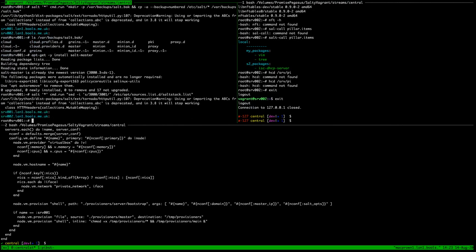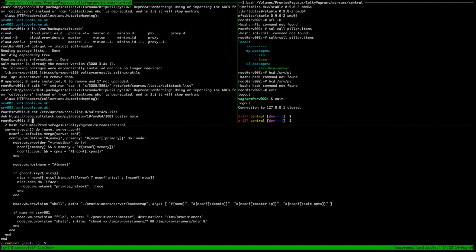Now we can confirm that that's happened on our master. We can do etc/apt/sources.list.d/saltstack.list. Okay, so now you can see it says 3001 at the end of that rather than 3000. So now we're in a position that we can actually do our upgrade. Now, for the salt master, we can do it locally. We don't need to use salt at all. We can just use this.